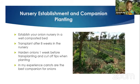I'm so excited. It's taken me 2 years to learn some of these lessons, my friends, such that when I transplant after 8 weeks, because then the seedling is not too small and tiny, and when I harden, with no watering, and I cut off the tips, guys, I'm getting more than 90% survival rate of my onions, and I'm really excited. So I've had to go through 2 years of making mistakes to share this very simple information with you, my dear friends.